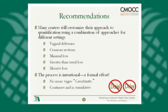Now, when should you quantify? Different institutions do it differently. We generally advocate quantifying for all deliveries. Some institutions will do it only for cesareans. Some will do it only if they feel there's greater than usual loss. But our goal is that there are no more vague guesstimates and that you continue to quantify the blood loss and that it is cumulative, where it includes whatever losses there were during each stage of labor.